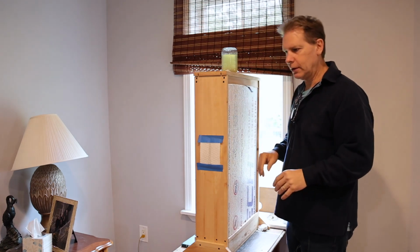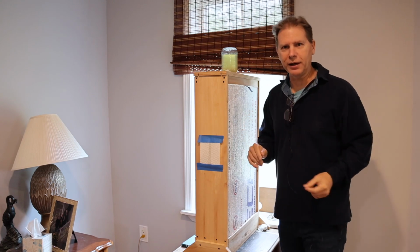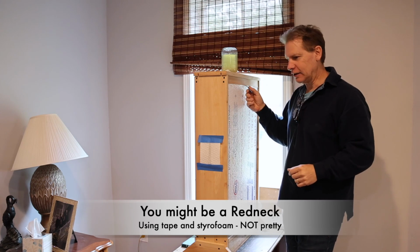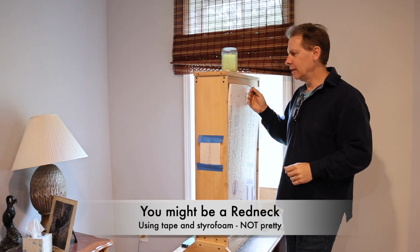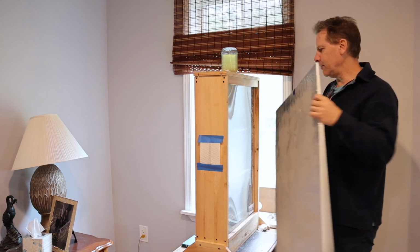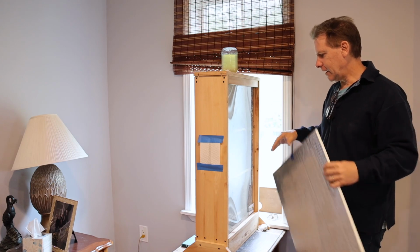Make a little door. It doesn't have to be pretty. You could make it pretty. I just cut a piece that fits in here, and I got a little piece of tape, and I can just take a look in there. And everybody loves doing that. So, you just come in, and in 5 minutes you can just take a look and see how they're doing, and then put it back.